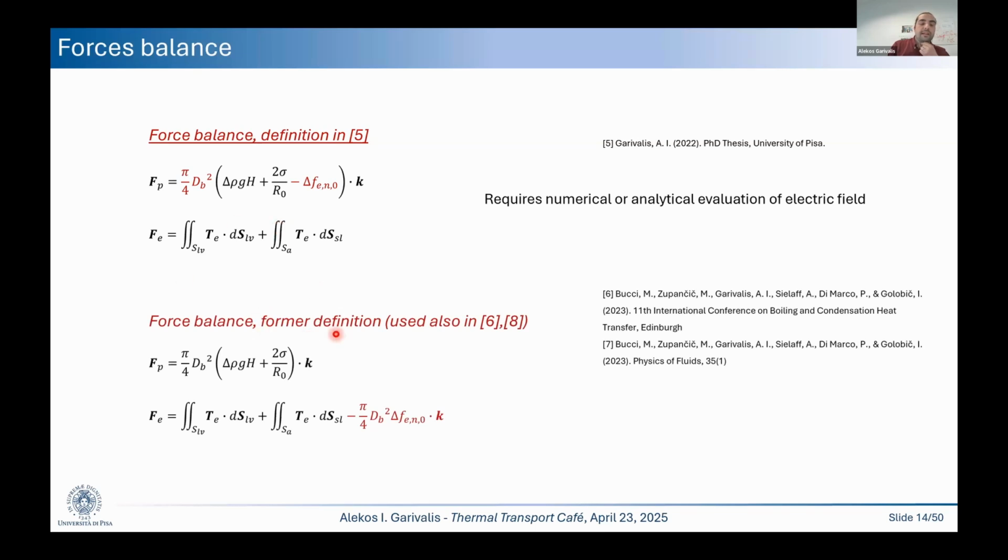Another definition that has been used by me as well is this one. If we define the pressure force by simply moving this term into the electric force, this can be done, and we can evaluate the pressure force only from geometrical parameters. But in my opinion, this gives less physical insight of what is happening, especially compared with this force balance definition that requires the numerical evaluation of the electric field, which has also been used for sessile drops, and it is coherent and gives some expected and reliable physical results. But in any case, this is just a matter of definition of forces.